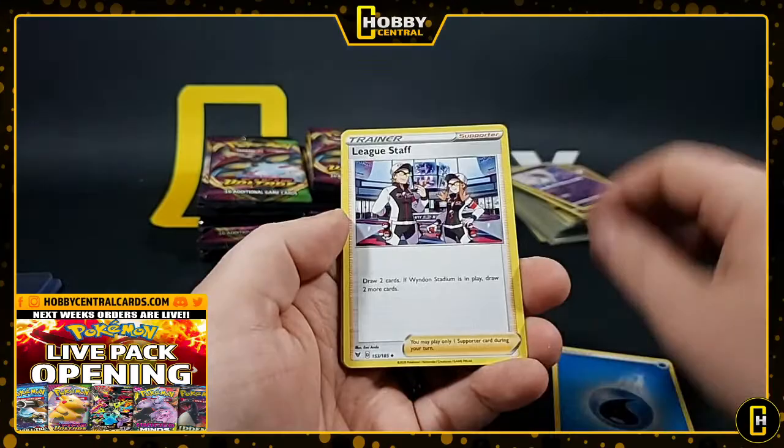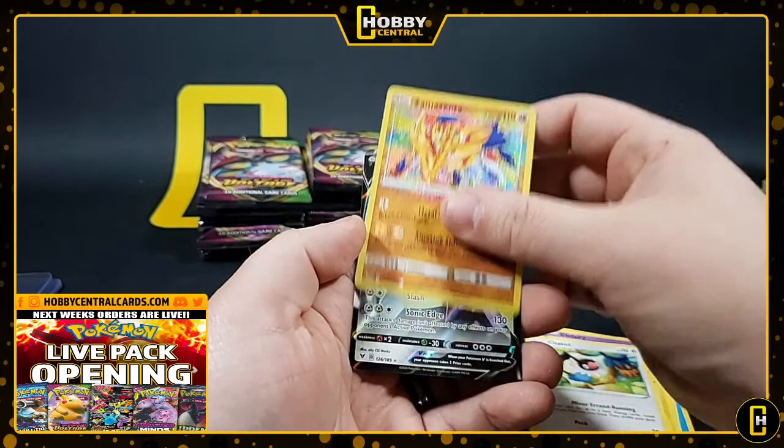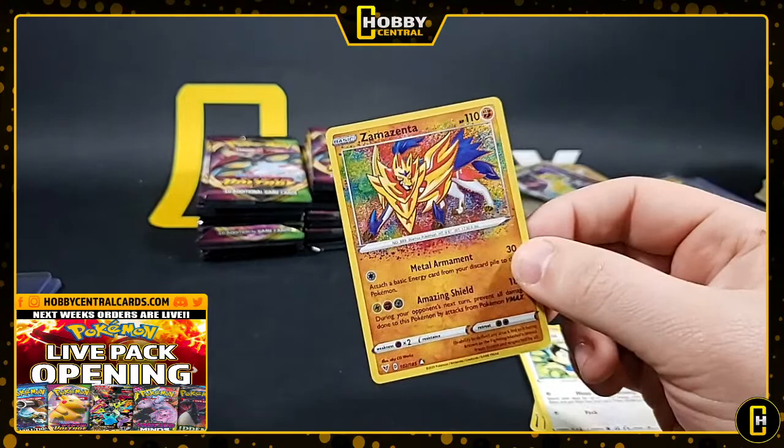All right, so we got a hit pack here, ladies and gentlemen. More God packs soon. Yeah, we are working on restocking those as we speak. There we go. Zamazenta, amazing rare, and behind it, an Aegislash V. Do you have that one, Brian? Which amazing rares are you working towards? Or do you already have all four of them? Or wait, six, right? Yeah, six, I think.